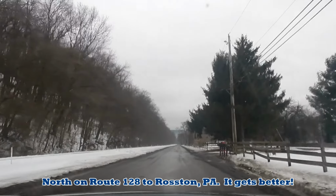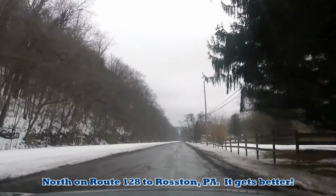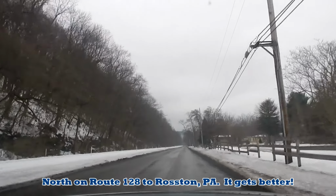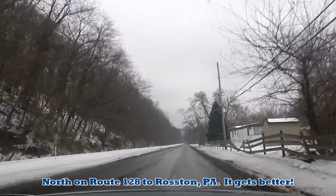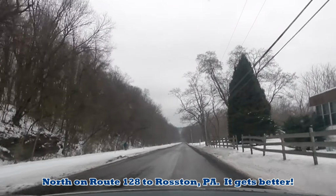State Route 128 north of Freeport, about 10 miles here, to the southern end of Ford City. And just at the lower end of Ford City, there's a side road that says it goes to Rosston. Rosston is in Armstrong County, but it's the southern terminus of the Armstrong bike trail.